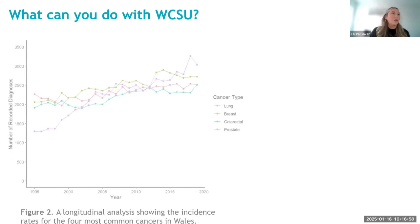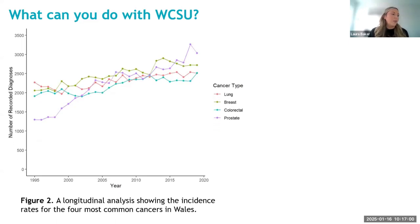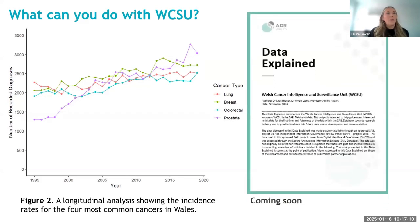So what we wanted to do is really do a deep delve into this data set, examine all the fields and look at the potential of what can be done individually with this data source, and then how this can be applied to data linkage to develop more robust studies. And just to provide a little example, we looked at how we can track certain cancer types and their diagnoses over time. More details around what I've discussed here will be published soon in a Data Explained.